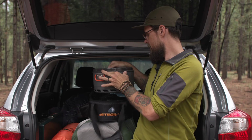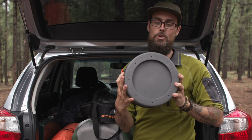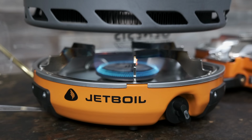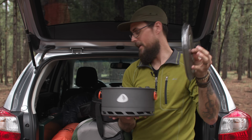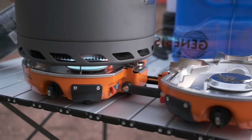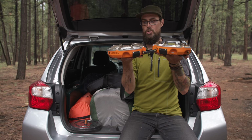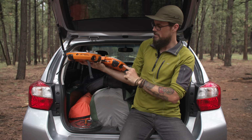And then inside of here, you have your pot. Just like the Jetboil pots that you use backpacking, it has that flux ring on the bottom of it. So it's just more efficient when it comes to boiling water or cooking. A really nice big lid. And then down inside of here is actually the 2-burner system that kind of folds on top of itself. So you open it up, you have your 2 burners just like that. You have an awesome regulator built into it.